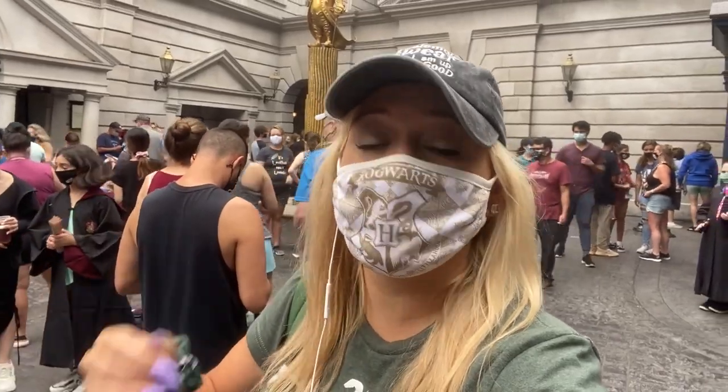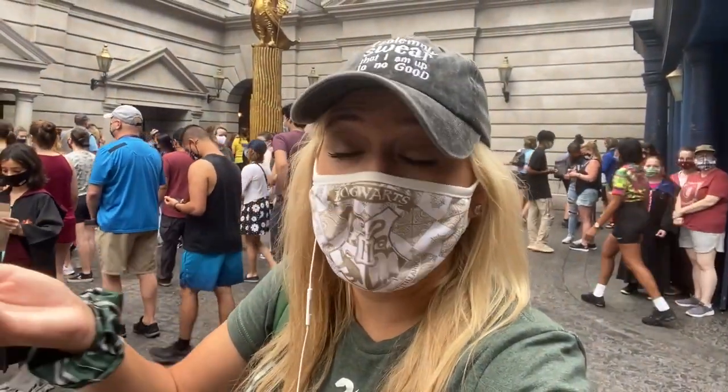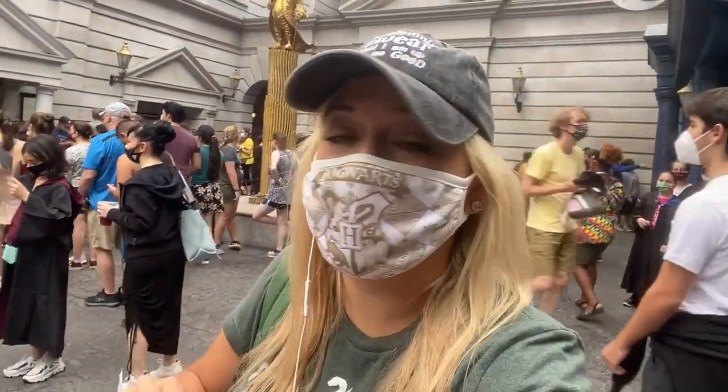Single rider lines are usually faster though. They're going to sit you with another party. I was still sat with another party, which hasn't happened to me yet in about a year. So change is happening. But yeah, one attraction down. I definitely think coming here first is a great move. And let's go do some other things.